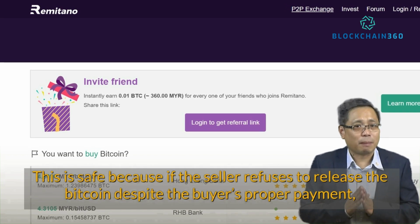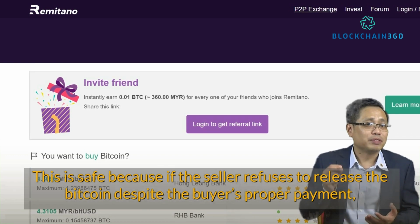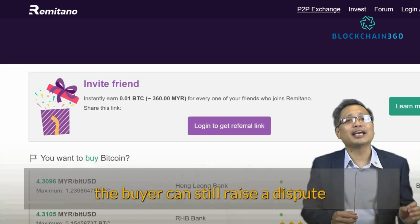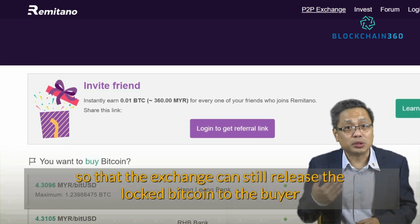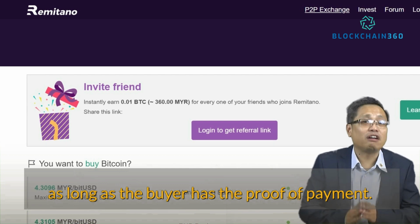This is safe because if the seller refuses to release the Bitcoin despite the buyer's proper payment, the buyer can still raise a dispute to the exchange, which can still release the locked Bitcoin to the buyer as long as the buyer has the proof of payment.